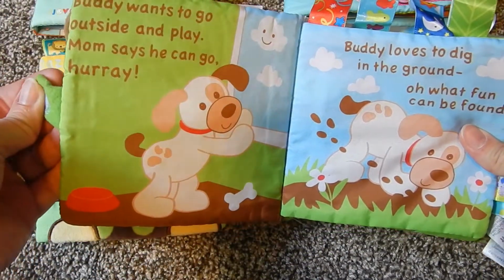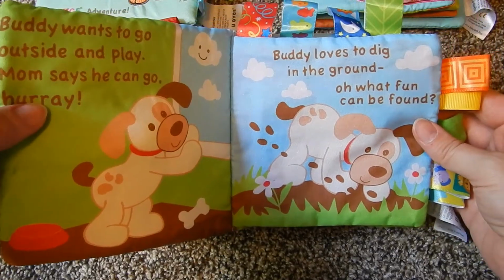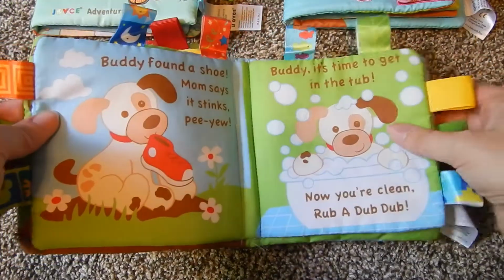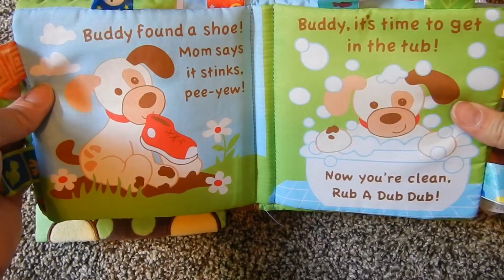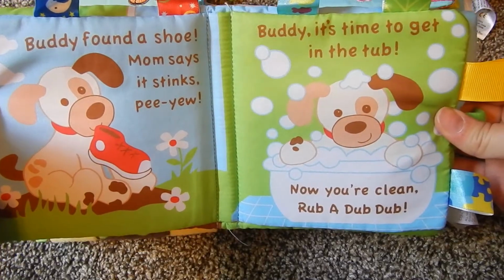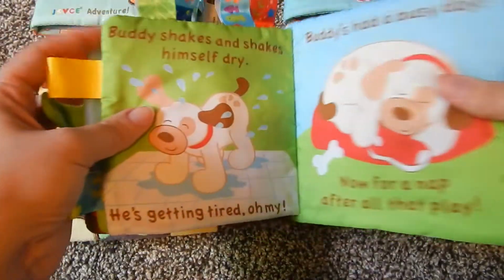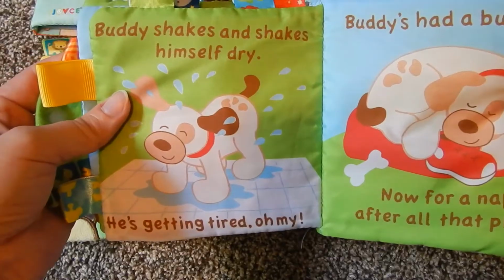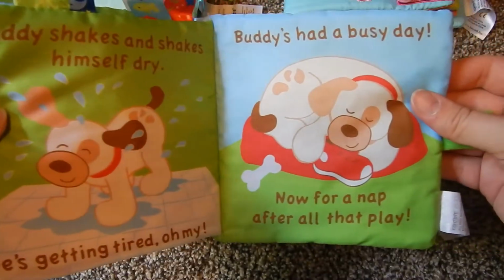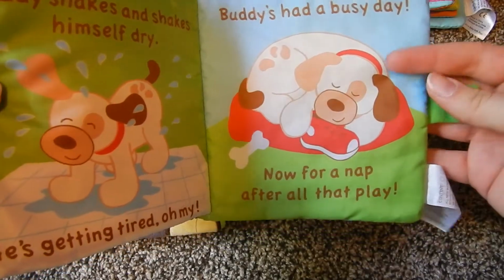Buddy wants to go outside and play. Mom says he can go. Hooray! Buddy loves to dig in the ground. Oh, what fun can be found! Buddy found a shoe! Mom says it stinks. P.U. Buddy, it's time to get in the tub. Now you're clean. Rub-a-dub-dub. Buddy shakes and shakes himself dry. He's getting tired. Oh my. Buddy's had a busy day. Now for a nap after all that play.